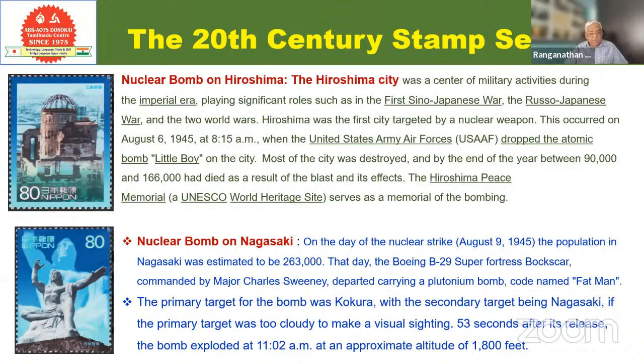Then we have the nuclear bomb in Nagasaki. On the day of the nuclear strike, August 9th, 1945, the population in Nagasaki was estimated to be 263,000. The Boeing B-29 bomber called Bockscar, commanded by Major Charles Sweeney, departed carrying a plutonium bomb called the Fat Man. The primary target of the bomb was not Nagasaki, but Kokura, with Nagasaki being the secondary target.